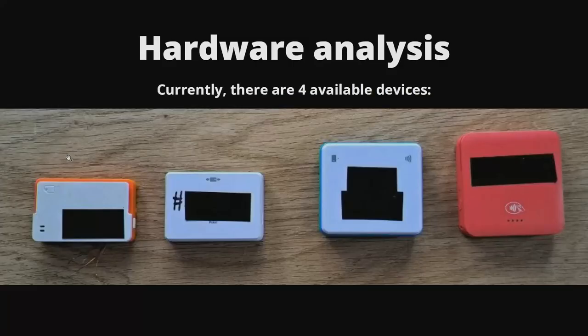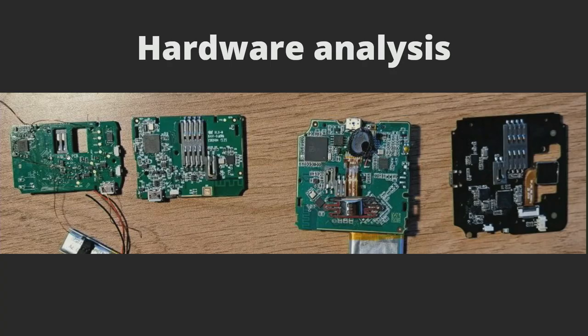So moving forward, hardware analysis. We are not hardware hackers, disclaimer. We're trying to be, but these are the four devices that are right now available in Argentina. We took them apart and we saw that they share the same principles amongst all of them. You have the smaller ones which don't support NFC and the bigger ones that support NFC, basically.